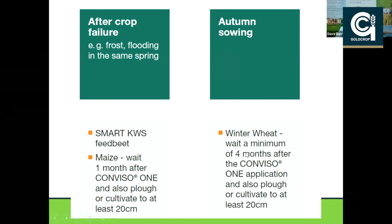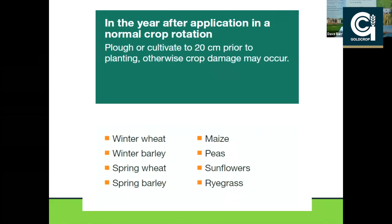So look, generally, to be fair, there won't be autumn sowing usually in beet fields because the crop is usually still in the ground. And then there are also one or two restrictions for following year crops. And look, this is a list of the crops that are allowed. So it has most of what anyone will want to sow.